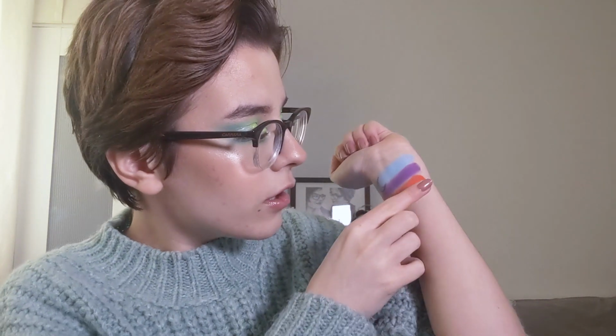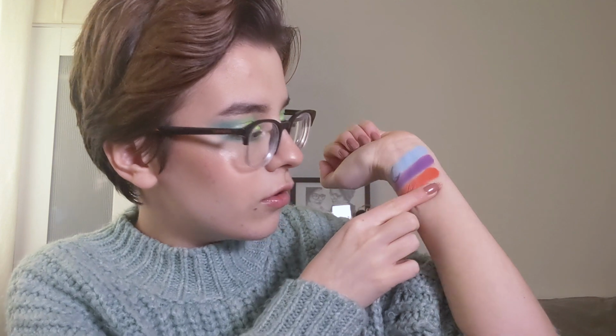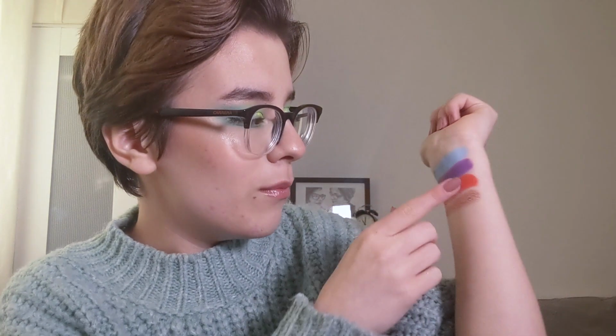So I think... I love Twinkle, man. I love Twinkle. It's such a beautiful rose gold shade. So reflective and pretty. I used this in a look pretty recently, actually, and it was so gorgeous. I mean, look at that. So buttery soft. This is what made me fall in love with the Colourpop shimmer formula. So gorgeous. Look at that.